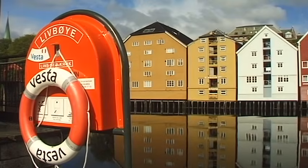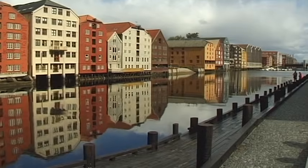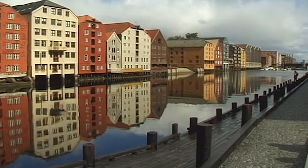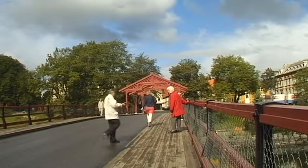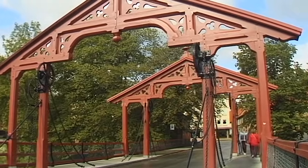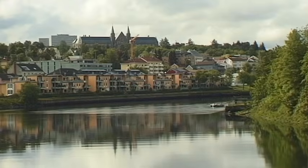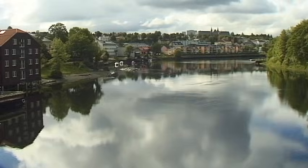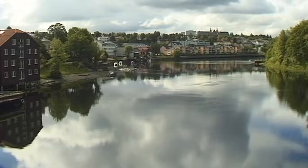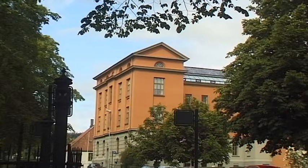After the city centre was destroyed by a devastating fire, it was rebuilt. At that time, the mouth of the river Nidelva, with its colourful warehouses on posts, was given a new drawbridge that leads into the old town. Various administrative buildings indicate the city's prosperity.